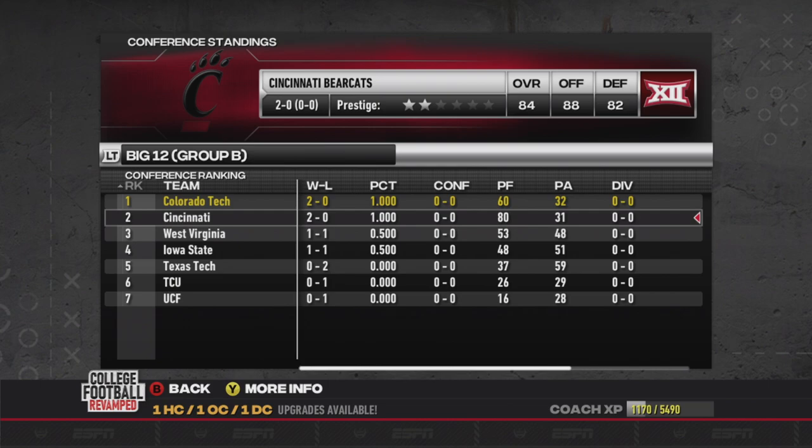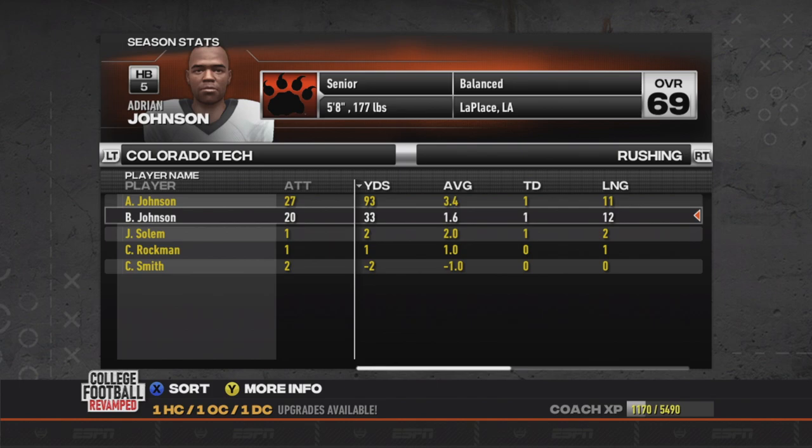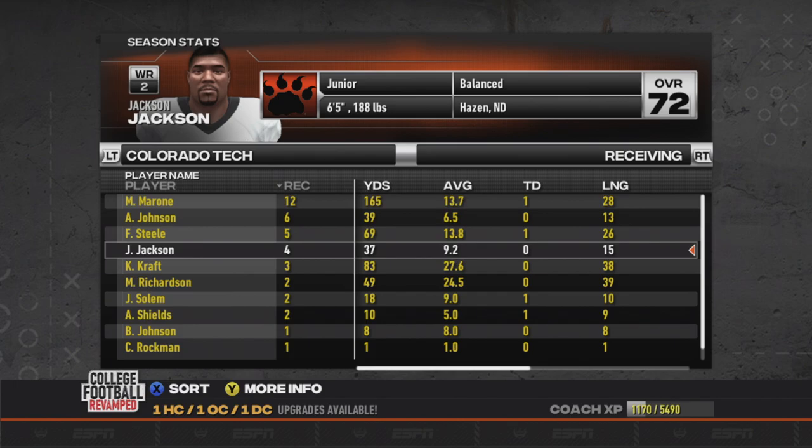And now we head into conference play. We will face Houston first, as we are 2-0 to start the season. I'm not sure many people saw that coming, but Houston coming into this series is more of a passing team. We all know they like to pass the football around. They have a couple of the greatest college quarterbacks to ever play the game coming out of Houston as far as college football goes, like Case Keenum and guys like that.